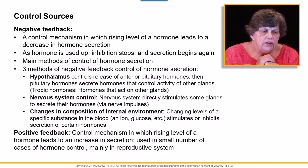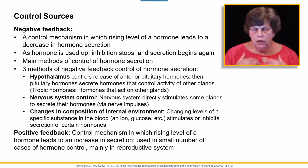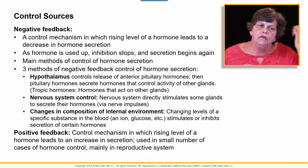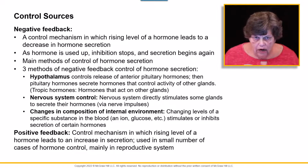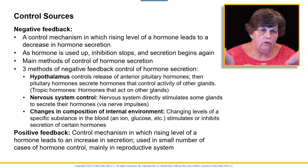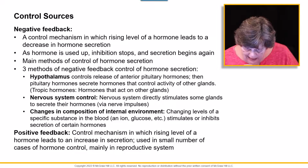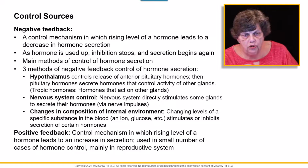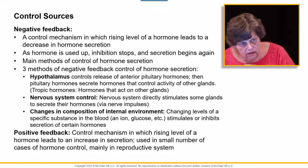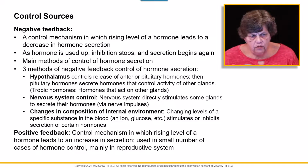All right, so negative feedback, controlling with negative feedback. And again, most of these hormones are going to be controlled by negative feedback. Basically it means that this is a control mechanism where rising levels of hormone lead to a decrease in the hormone secretion. You have rising sugar levels. You secrete insulin to bring those sugar levels down. As the sugar levels go down, you change that insulin level, okay? And basically we have 3 different methods of doing this. We'll go through this again.